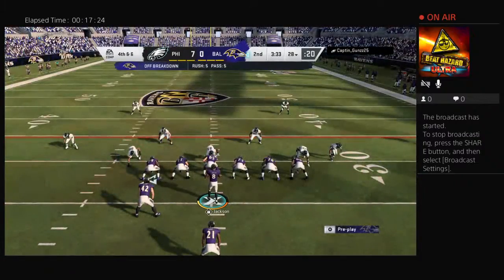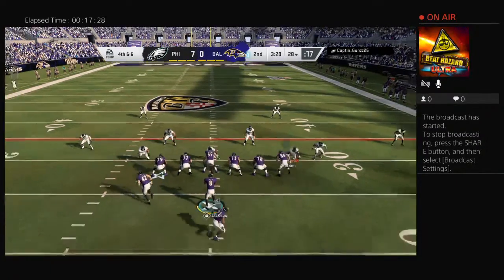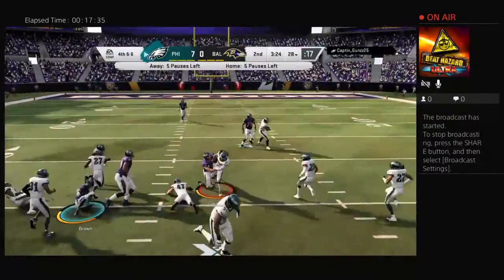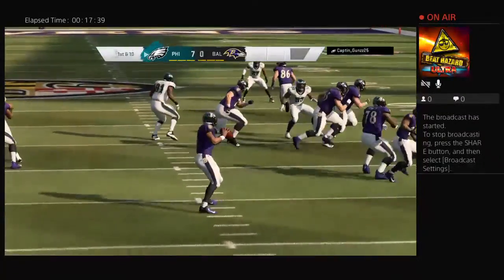I thought they were going to switch out of it. I didn't know if they felt they didn't have time or what the case was. Well, in any event, the extra speed allowed for great penetration as they stuffed that one down the line of scrimmage. The ball popped in the air and intercepted. Cravon LeBlanc with a pick. And they have the football.